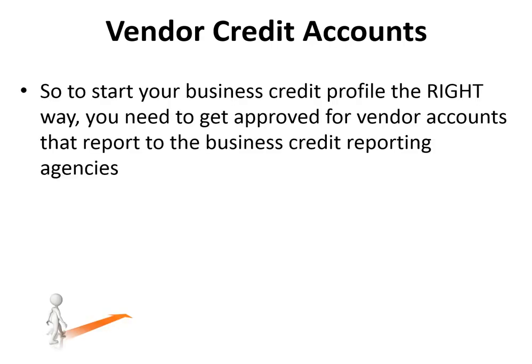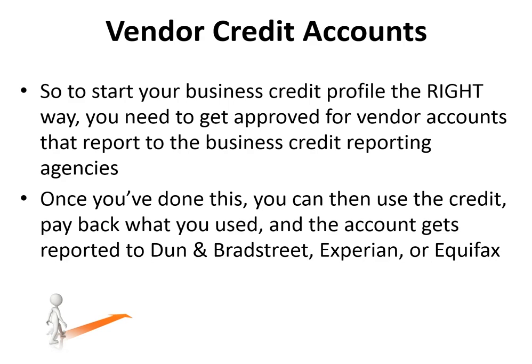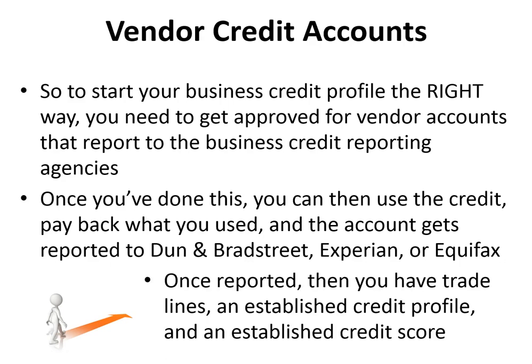that you actually used. So to start your business credit profile the right way, you need to get approved for vendor accounts that report to the business credit reporting agencies. So once you've done this, you can then use the credit, pay what you used. Okay, then the account gets reported to Dun & Bradstreet, Equifax, or Experian. And once reported, you have trade lines, you have an established credit profile, you have an established credit score.